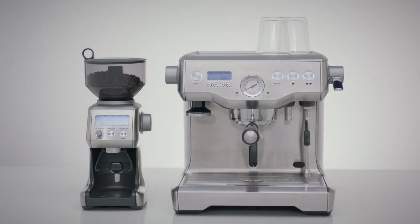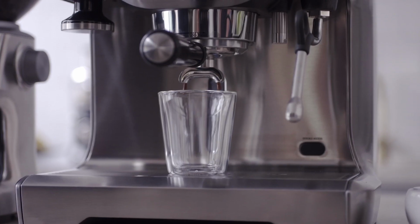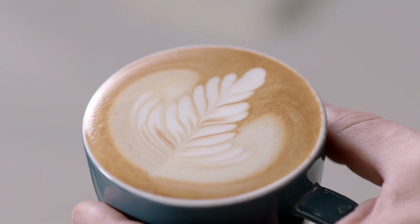These espresso machines that we have from Breville, it's actually so simple to get something excellent because they bring all those elements together in such a small form.